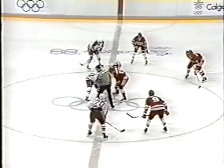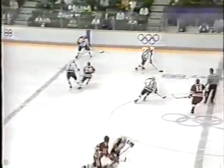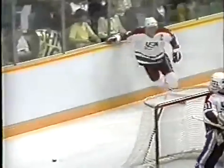Corey Millen centering this line as we get set for action at the Saddle Dome. And Bryan Leach moves it up ahead to Tony Granato, and the first shot on goal is an easy save for Milenkov. And the Soviets clear it the length of the ice. The icing is waved off as Bryan Leach, number 2, the team captain for the United States, from Connecticut, out of Boston College, moves it up ahead to the fleet Tony Granato.